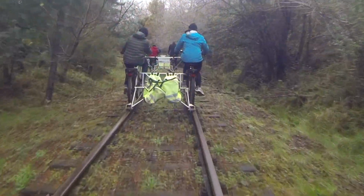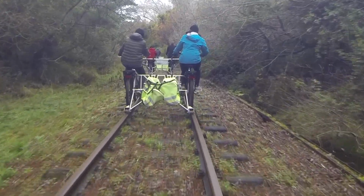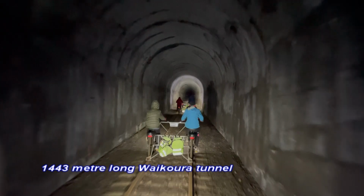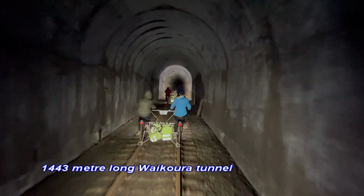The railhead provides riders with a very smooth ride. The beach loop ride starts at the southern end of Muriwai Station Yard and travels on a slight upgrade until you reach Maraitaha, where the grade steepens on the 6-kilometre climb to the 1,400 metre long Waikura Tunnel.